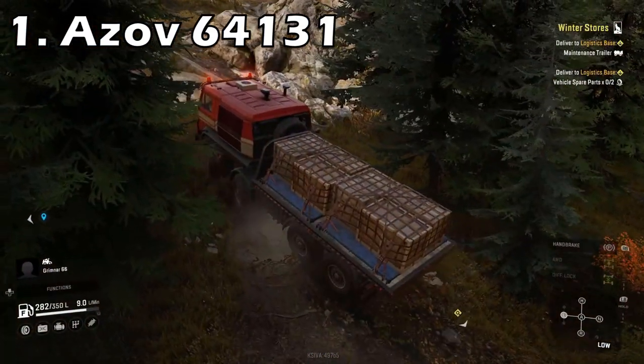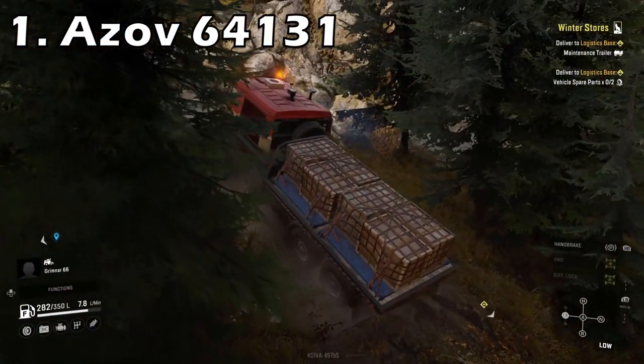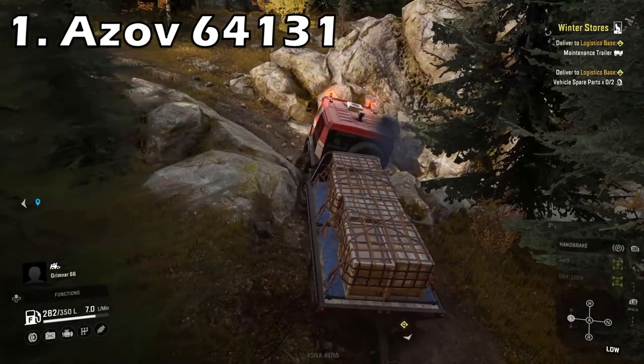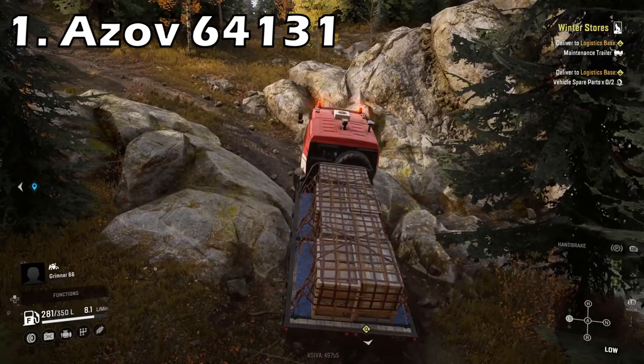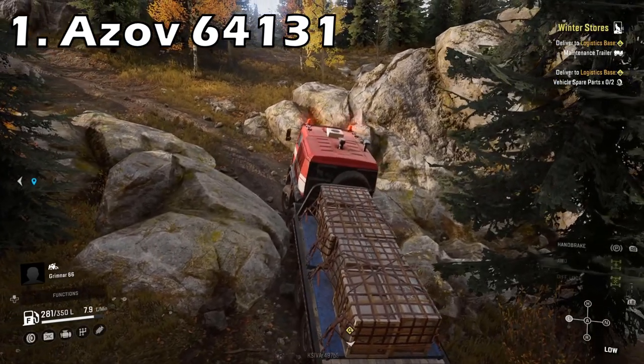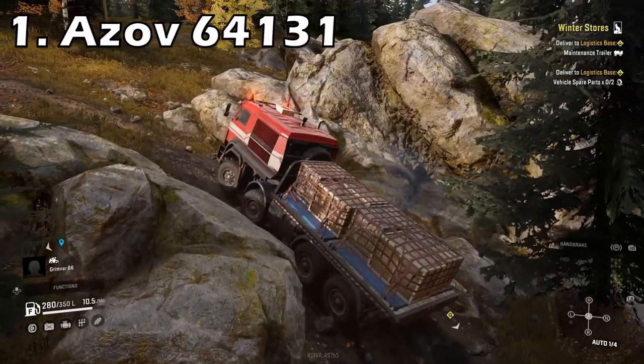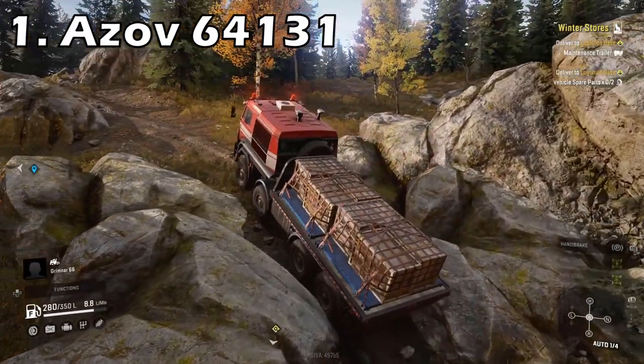It has always on all-wheel drive and differential lock. It has great fuel consumption and steady pace, whether or not you're towing a trailer or carrying cargo on the flatbed. Unfortunately, it cannot run with a crane plus flatbed and trailer, but that seems to be the case with a lot of the better vanilla trucks.